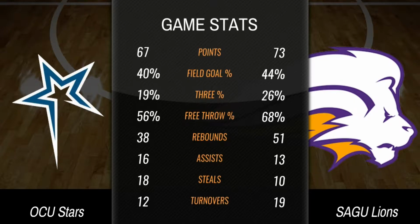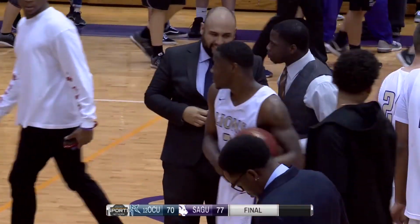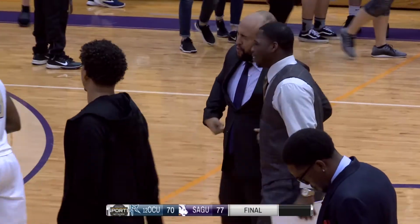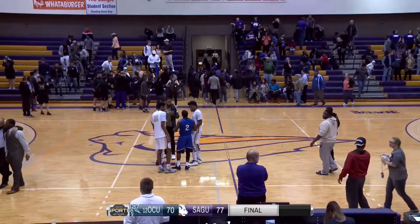There you see the final game stats. SAGU shooting 68% from the free throw line, OCU 56%. Not a good night for OCU. A lot of turnovers for the Lions, but the Lions out-rebounding the Stars late, 51-38. So the Lions are going to walk away with a 77-70 win over OCU, and that makes tomorrow's matchup against Texas Wesleyan for OCU very interesting. Very interesting to see the seeding that could come into play with tomorrow's matchup over in Fort Worth.